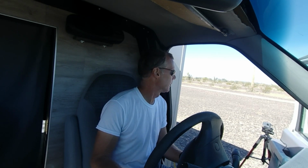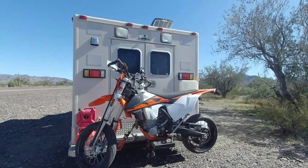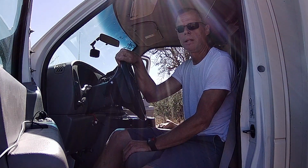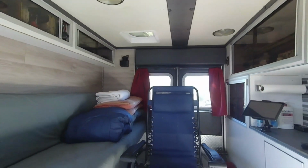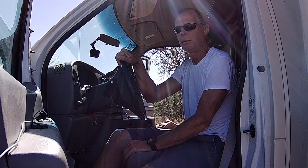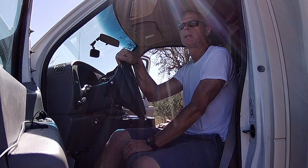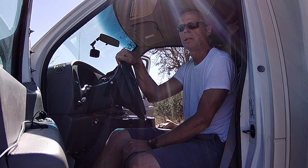Now, another plus, and this is not really having to do with the mechanicals or the function of the vehicle, is its uniqueness. Expect a lot of people to come up and talk to you when you're driving an ambulance that's upfitted as a camper. I have had more people come and ask, was that an ambulance? Yes, and that starts the conversation. So you will get a lot of socialization when you're driving an ambulance, just because it is something different. And I see them out here.